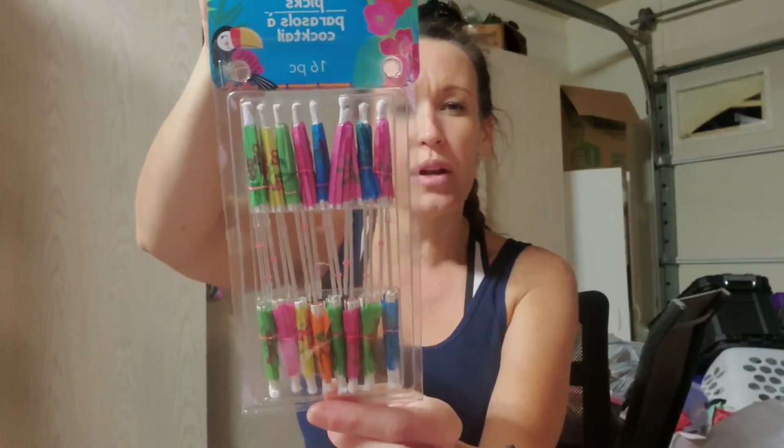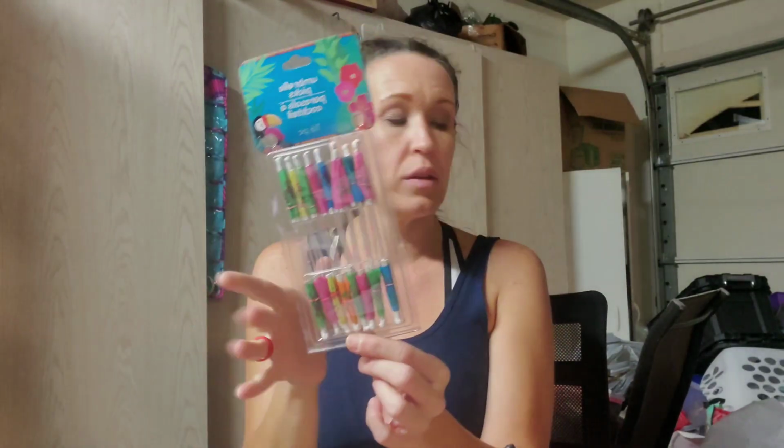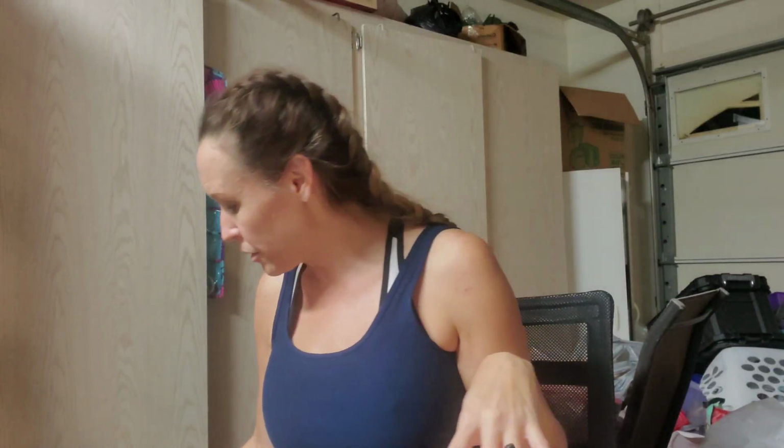I did just pick up the 16-piece umbrella straws. I wanted to find more. I really wanted to do a wreath with these. This is all I found, so I'll just stick them up somewhere. Maybe put a little piece of pineapple or something on each one. I don't know.